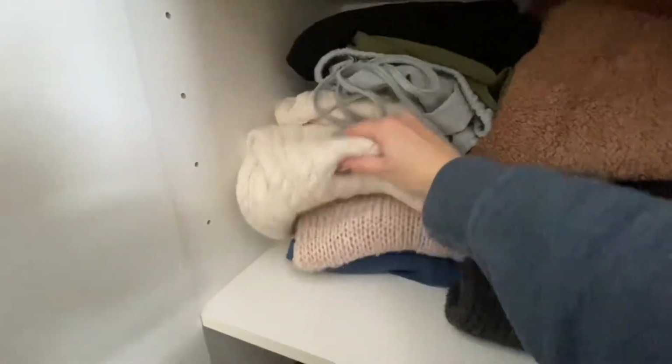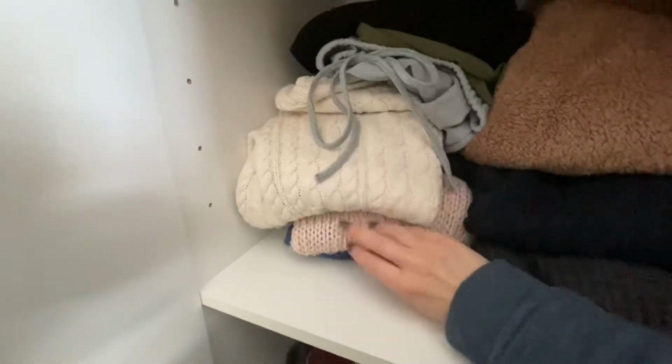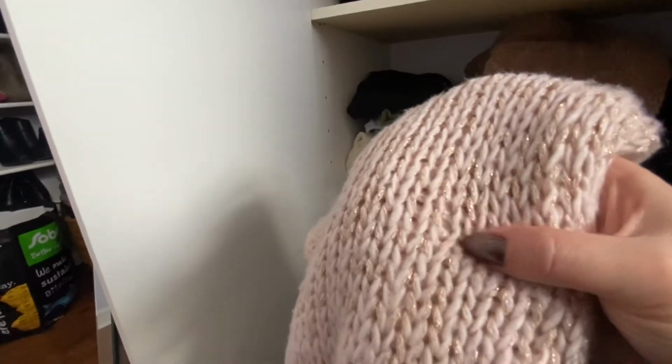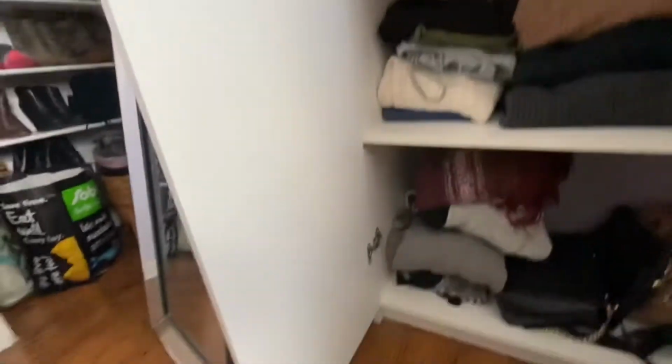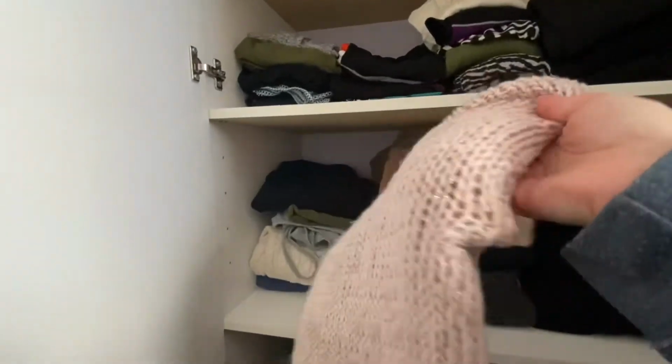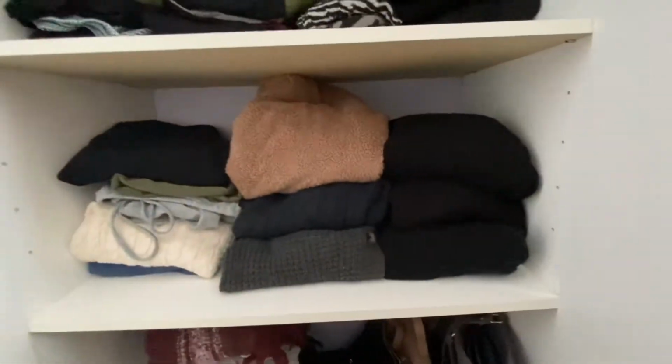And then I think I'm gonna finally get rid of this pink sweater. It's pretty, it's got like a gold threading through it. It's really pretty. It's just, I'm not wearing it. I just don't wear a lot of these light colors. As you can see, it's a lot of black in here. So I just don't end up wearing this. And I have all these sweaters, so I really don't need this.